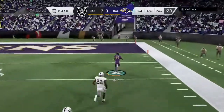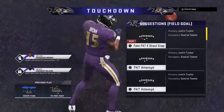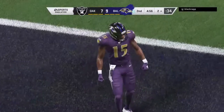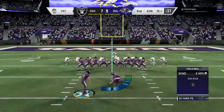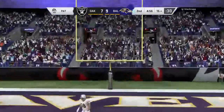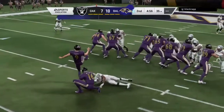It's caught inside the 25. And all the way in for a Ravens touchdown. Hollywood Marquise Brown, 76 yards. And the Ravens have retaken the lead. Tucker able to connect on the extra point, and the lead is now 10-7.